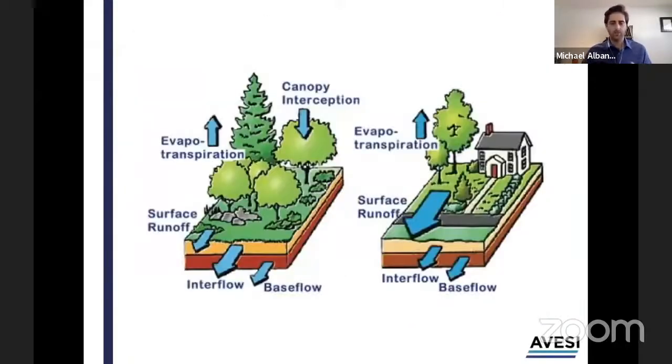Again, just another illustration of what my priorities are. Within this typical suburban lot, I want to maintain what's called the pre-development water cycle. So I want more infiltration. I want more groundwater recharge. I want less runoff. I want to create a situation where evapotranspiration is happening naturally through the soil, through plants, and through leaves. So biomass and biodiversity are all really big keys to achieving that.